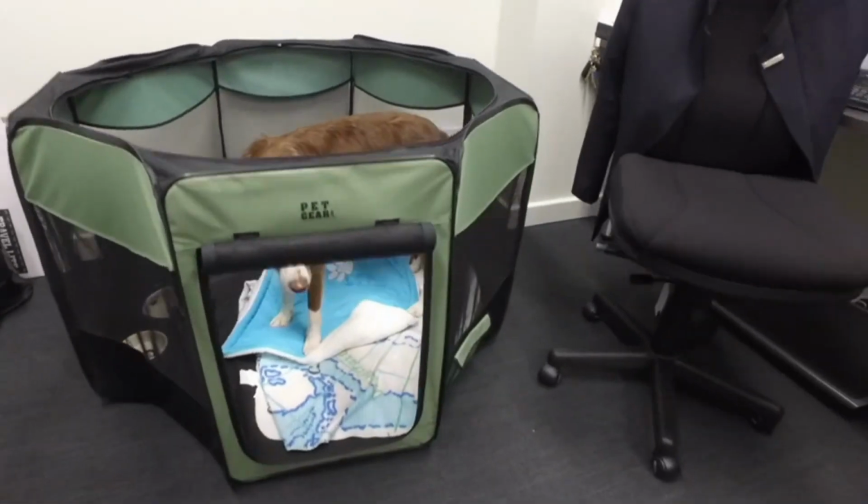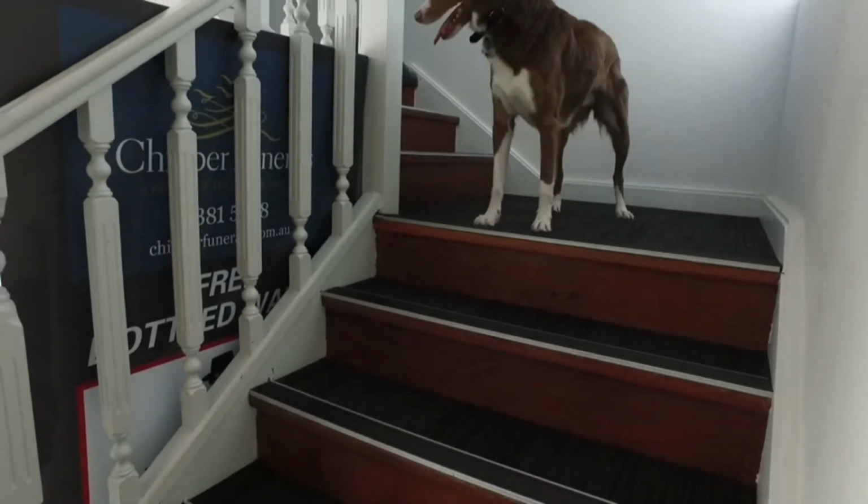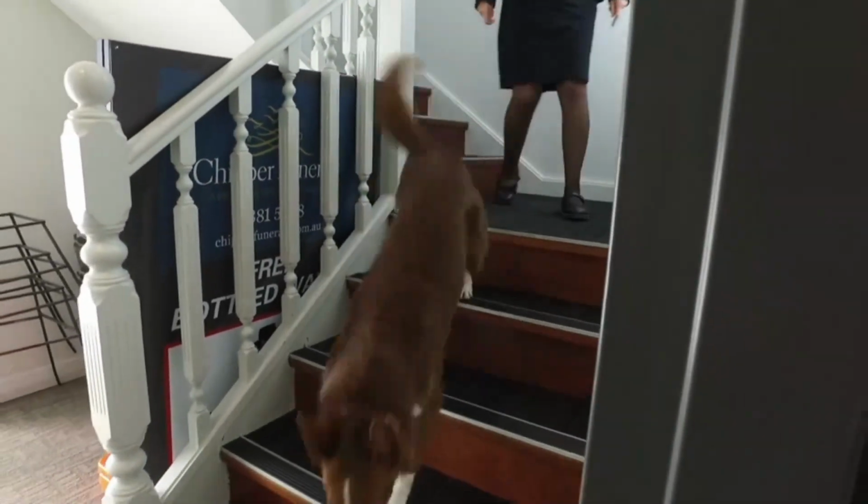Animals definitely have a calming effect. It was by accident that Billy started doing that, and he excels at it. He really knows that that's his job, and that's what he seems to just fit into. Just to help settle workplaces, yeah, animals are great.